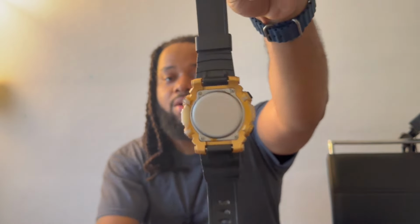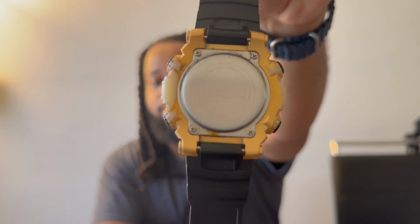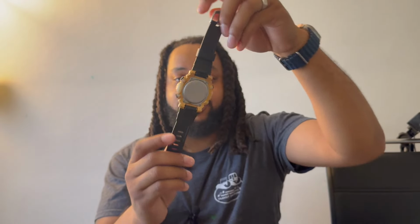Of course, I got my Apple Watch. This is the latest Apple Watch that's out. I only wear this watch when I'm not at work. Other than that, when I'm at work, I am wearing this Amazon special. It's called the Armatron. I don't know if y'all can see. I am wearing this when I'm at work every day. So between these two, this one gets worn the most because I work a lot.